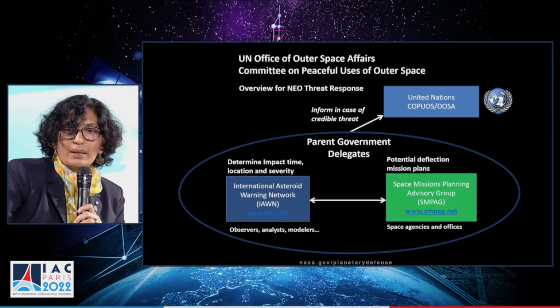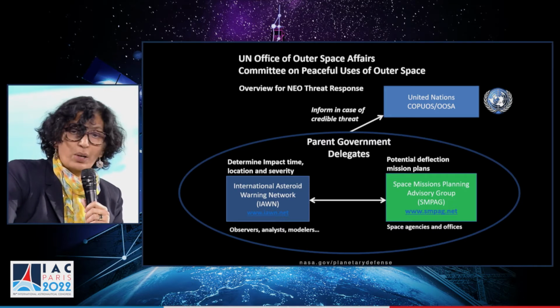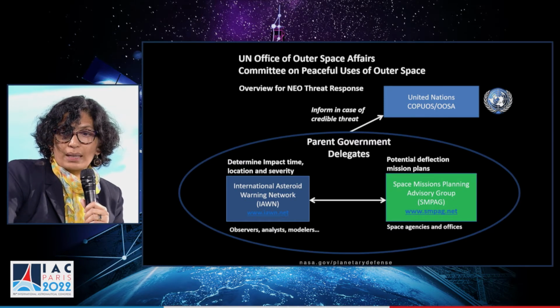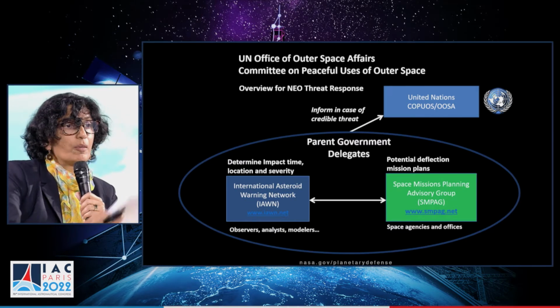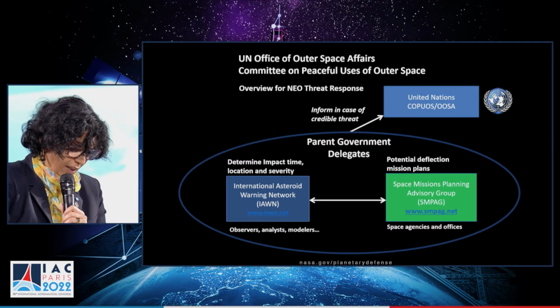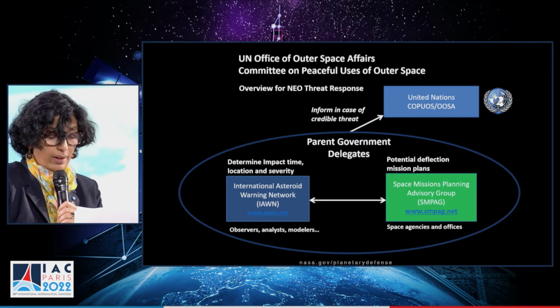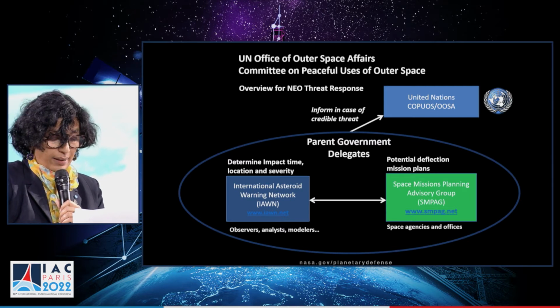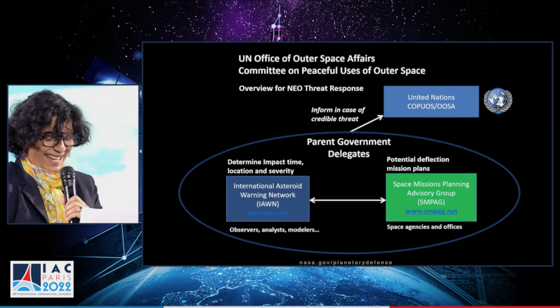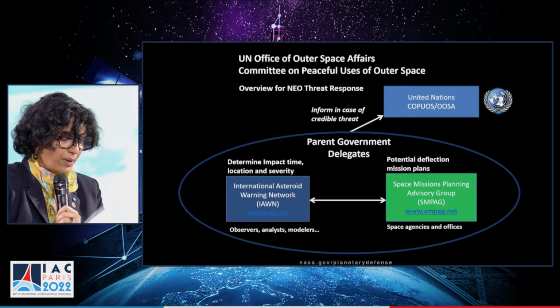So moving on, again, this is not just a US activity. NASA works with the International Asteroid Warning Network. It's an international body. We also work with an organization called the Space Mission Planning Advisory Group, or SMPAG. In fact, the DART mission and the Hera mission came out of SMPAG activities. The IAWN is currently coordinated by NASA and has 40 signatories from around the world. And SMPAG is chaired by ESA currently and has 18 national space agencies or offices as members.